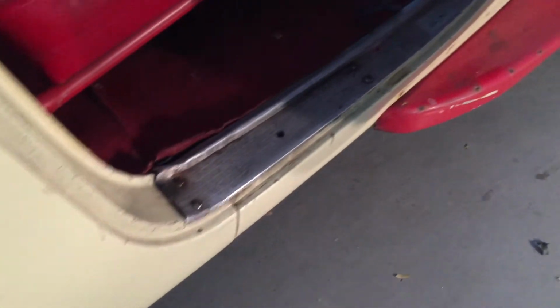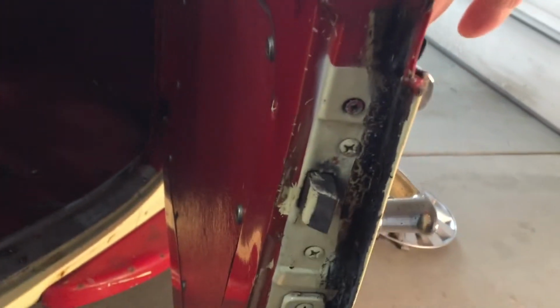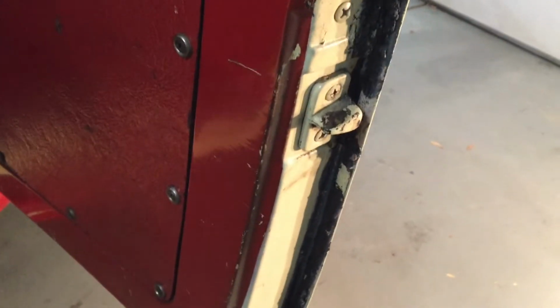You can see where this has been repainted. They painted over all the strike plates. This was poorly done. Seal plates across the bottom are bad. Luckily, those are replaceable. Same thing with all along this edge. Painted pieces. The rubber seal is gone. It's all decayed and fallen apart. Door shuts nice. When it comes to rust and doors and how much work has been done on them, they're crimped over and flattened.